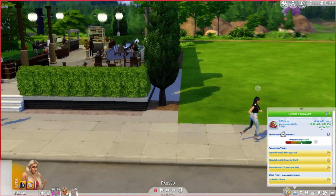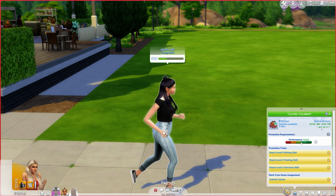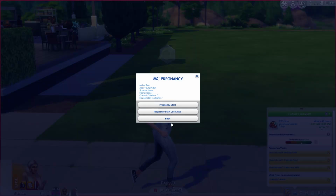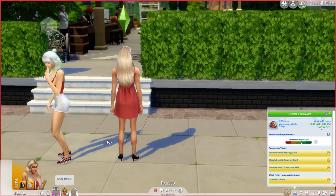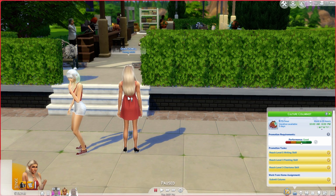Okay, right. So, is this one pregnant? I think she's pregnant. Let me check. I think she's pregnant. No, wait, start pregnancy. Okay, she looked pregnant. She looks like she's got a little bump there. Might be just pre-pregnancy, the thing.